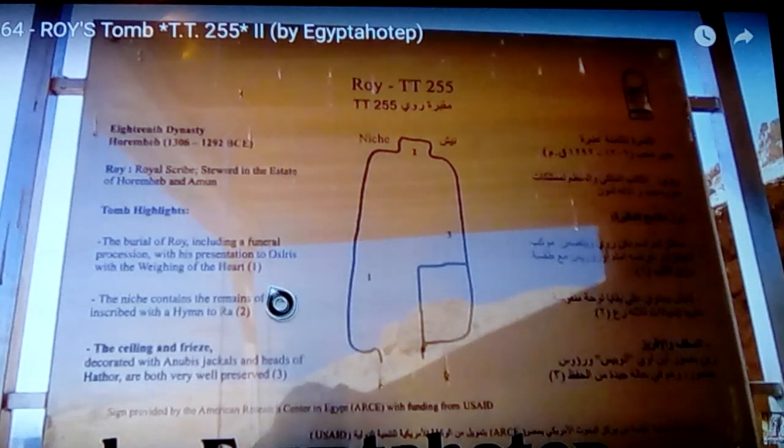The niche contains the remains inscribed with a hymn to Ra, and oh yeah, on that stele too, there's the ceremonial boat at the very top of it. You can almost not even make it out. I don't know if you could through the vid here, but little boat at the top of it and so on. The ceiling frieze is decorated with Anubis jackals and the heads of Hathor, and both are well preserved. What it doesn't mention on here is at the very top is that symbol for sky, and it's stretched out real long, so they stretched out the sky. See how that kind of works?